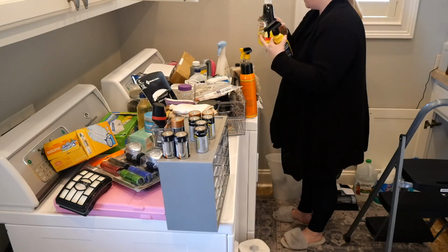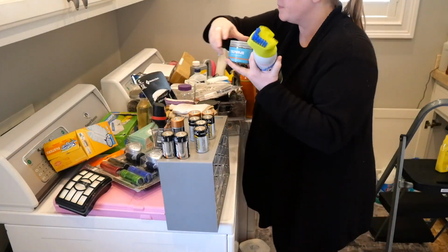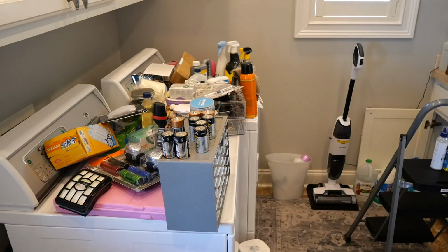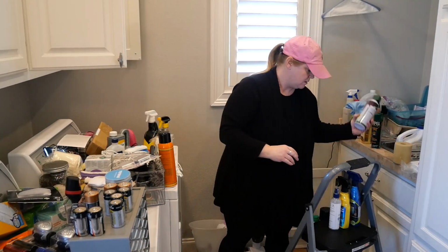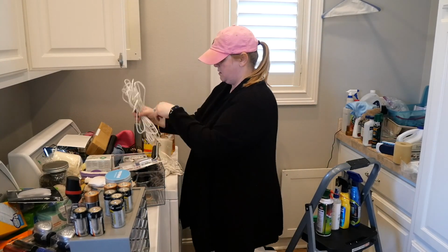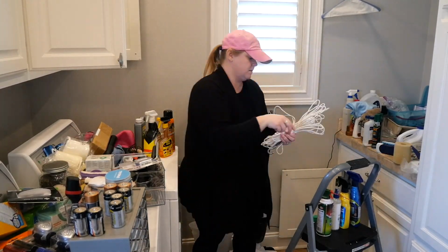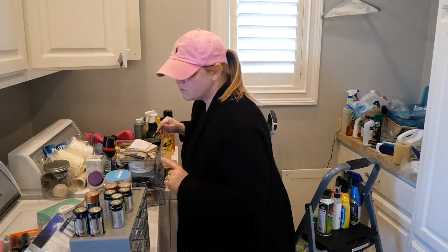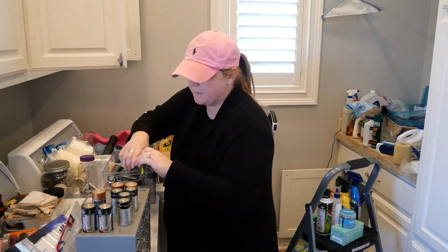So what I like to do once I get everything out is just start finding my groups. And that's what I was doing here, finding my groups of things and deciding what was going to go down and what was going to go up. There were some things that I felt like should be above the dryer, even further out of reach of children, even though we do have little locks that we put on cabinets so that our kids, especially my baby, he's one, my littlest one, aren't getting into it, because he gets into everything. So I was trying to figure out what needed to go up and what needed to stay down.